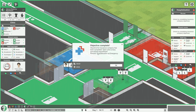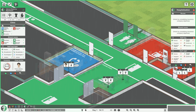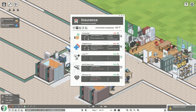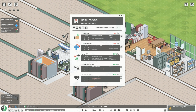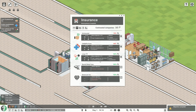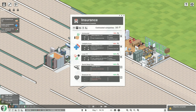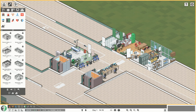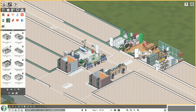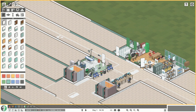So, our reward is hospitalization at emergency if we open a clinic at any specialized department. That was one of the insurance things, right? We can now have people get sent to be treated at our specialized department, which is pretty cool. Once we treat one person, we will unlock hospitalization. Also, do we now have access? No, we still don't have access to the higher level rooms yet, so that's fine. Let me go ahead and dress up the floor, and I'll be right back.